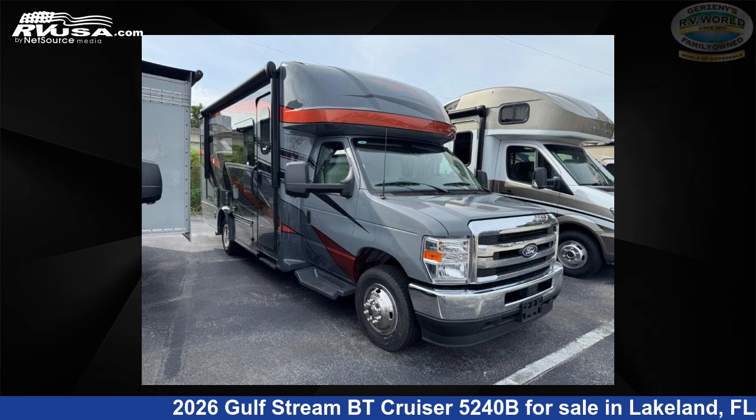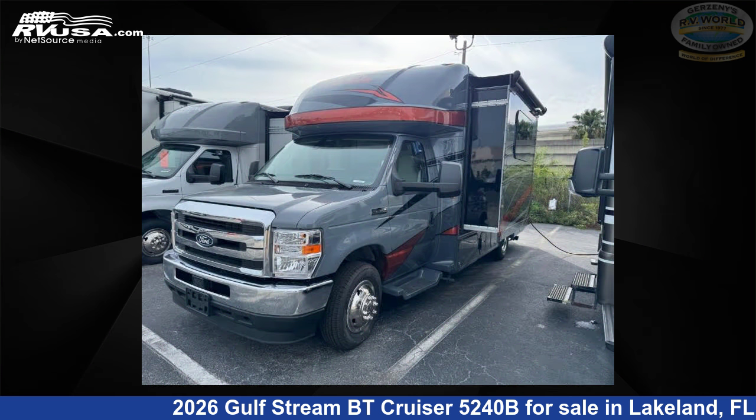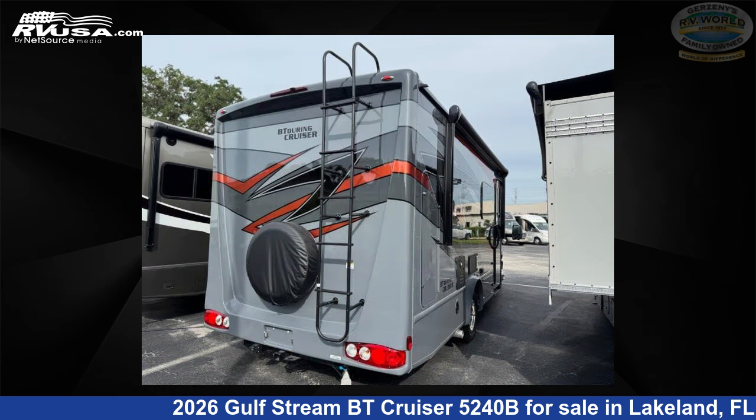This 2026 Gulfstream BT Cruiser 5240B is a Class C RV. It is located in Lakeland, FL 33809 and is offered for sale by Gerzeny's RV World of Lakeland.